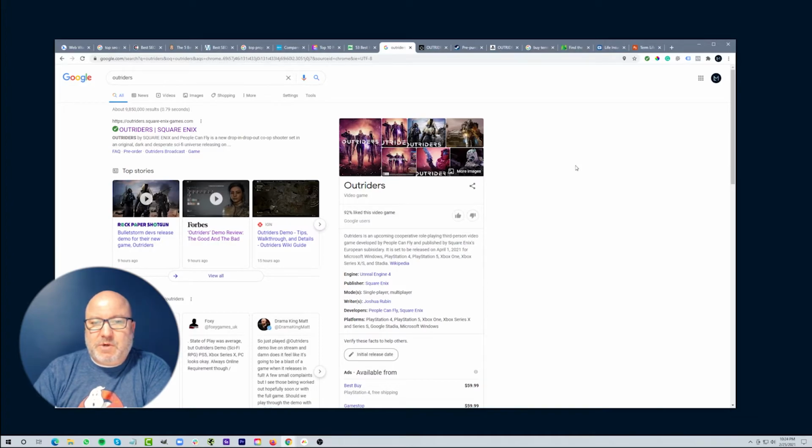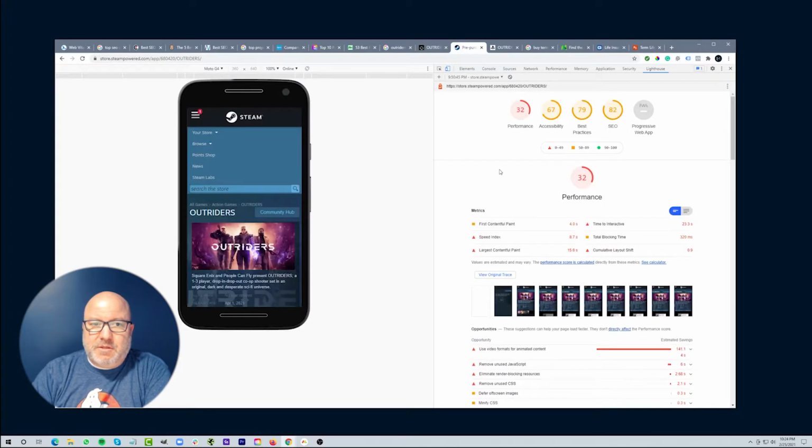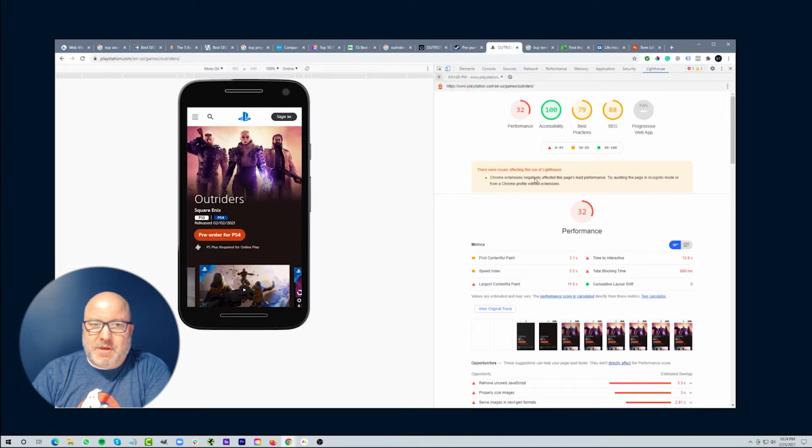Next search I did was Outriders, which is a popular video game that's launching in April. And today they just released a big demo. So it's something that's getting searched a lot. The website for the game itself, Core Web Vitals, are awful. Second ranking page was a page on Steam. Again, awful. And then it was PlayStation ranking number 3, and awful.